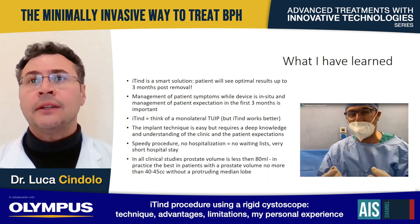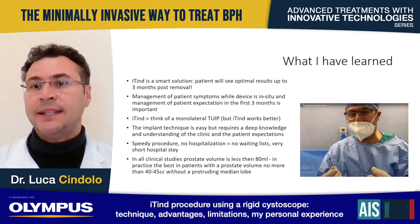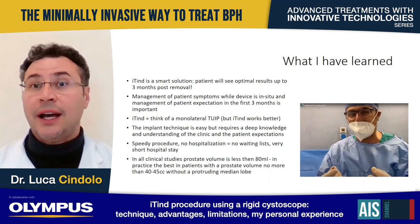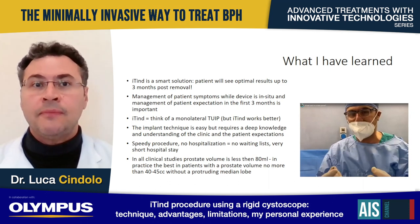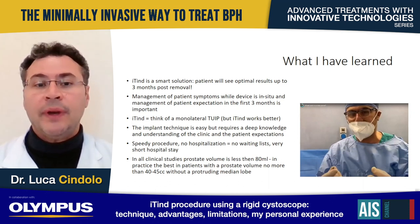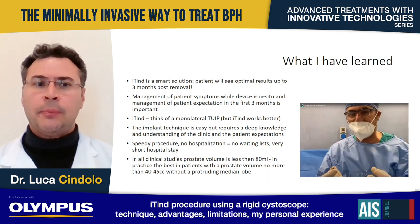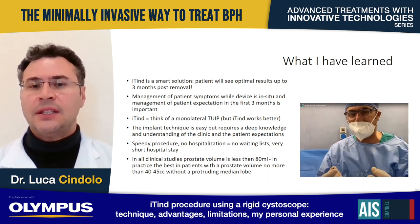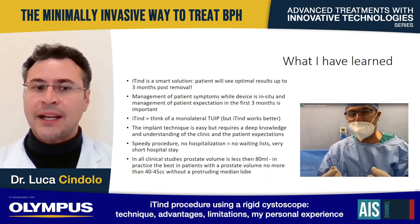The iTind works as an incision of the bladder neck, but probably the iTind is better because the incisions are athermal and divided in 3 arms. The implant technique is very easy. There's no learning curve, but it requires a very good knowledge and understanding of the clinic and patient expectations. The procedure is very fast, there's no waiting list, and the hospital stay is very short. But the counseling should be done with great attention.